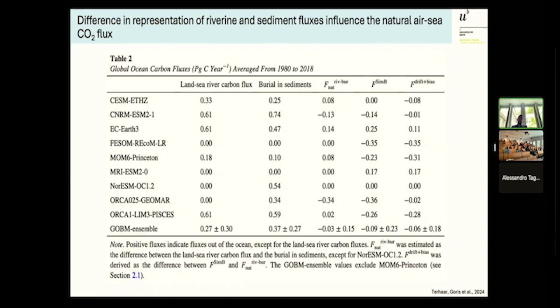And then in addition, what I said is that we have the difference between the land-sea river carbon flux and the burial in sediments. And just here you can see what fluxes are prescribed in these different models. It's petagrams of carbon per year from rivers to the ocean. So we have this mean flux with an uncertainty that's larger than the mean itself. And this is what the models simulate in terms of burial. So there's just this large uncertainty in terms of how much carbon goes in from the rivers, how much goes into the sediments, and how much is lost to the atmosphere. So that we get this difference flux between both in the models that is 0.03, so a small uptake in this case, with extremely large uncertainties.